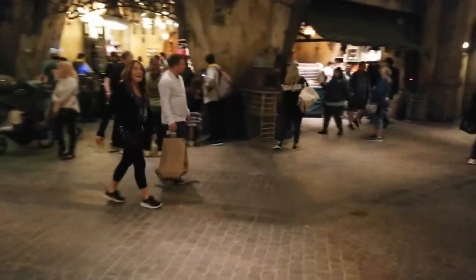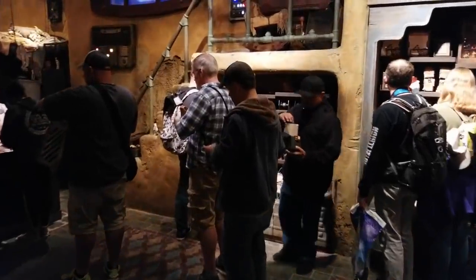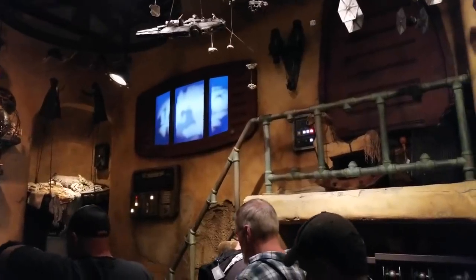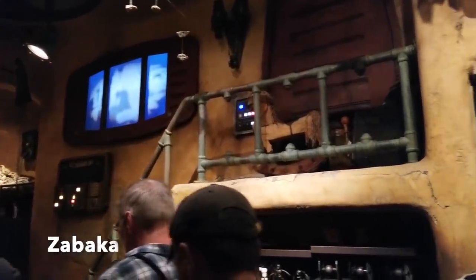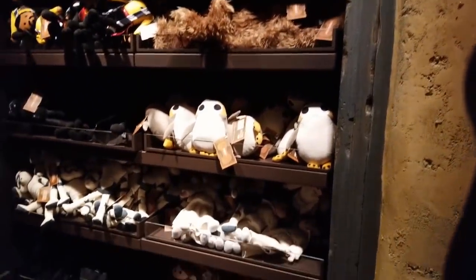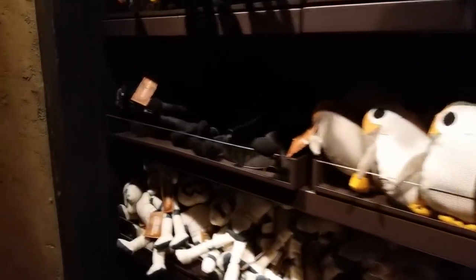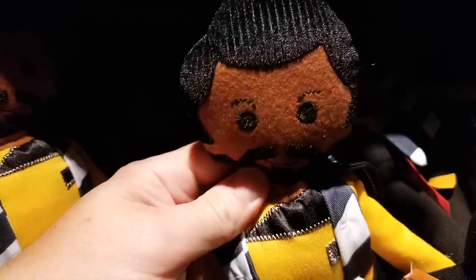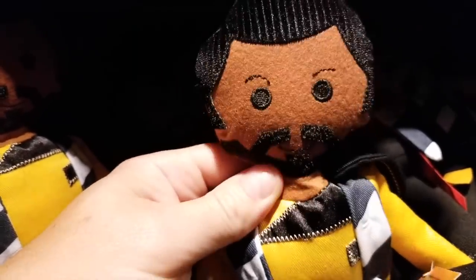Rain costumes, cool. Here is the Droidarian toy maker. You can see the Droidarian herself working on that screen right up there. I forget her name off the top of my head, but I will add it in a comment. And they have all sorts of toys in here. Excuse me. I love this little Lando right there. Hey, Lando. Hey. How you doing? It's late.